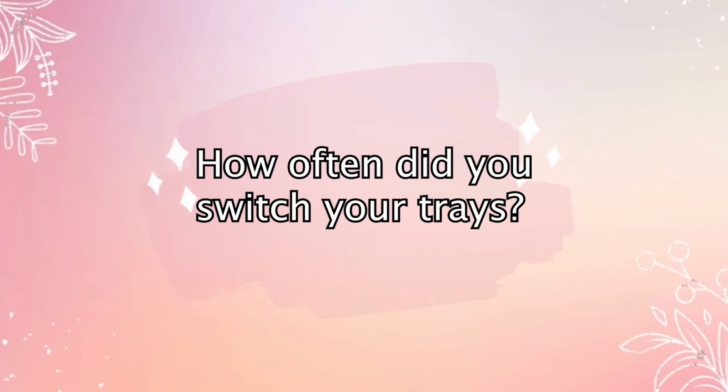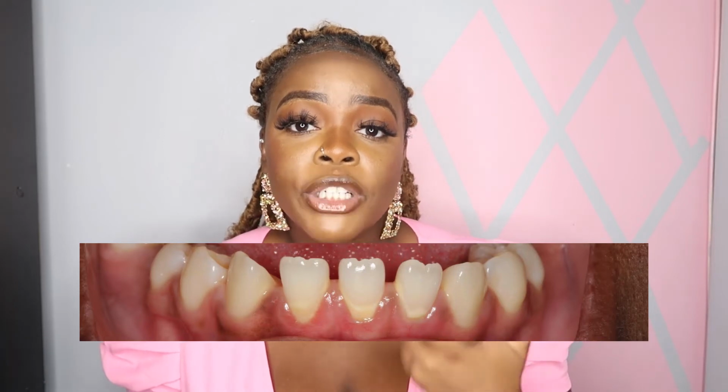How often did you switch your braces? So at first, like I said, the bottoms were really small, so they had me changing every 10 days because they didn't want them to move too fast to the point where they would just fall out, because I didn't have that much teeth in my actual gum. So they were moving them slowly, but once they got to a position where they were comfortable, my dentist was like, oh yeah, you can change every week. So the goal for normal people with normal teeth, you can change every week, but for me with small teeth, I had to change every 10 days until my dentist said it's okay to change every week.